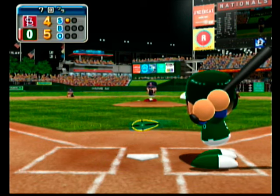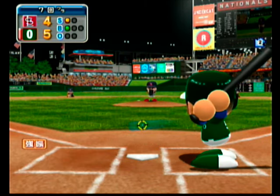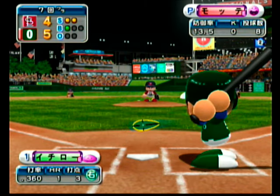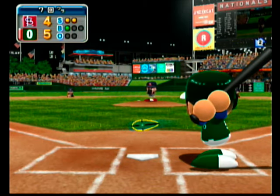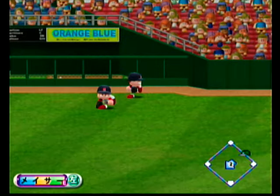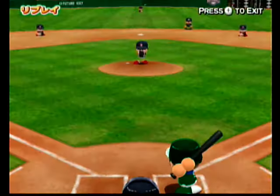It's a strike. Upstairs a bit high, ball. It's a strike. There's a line drive towards the alley in left center. It's a base hit to the outfield. The batter is going for second. Batter stops on second.